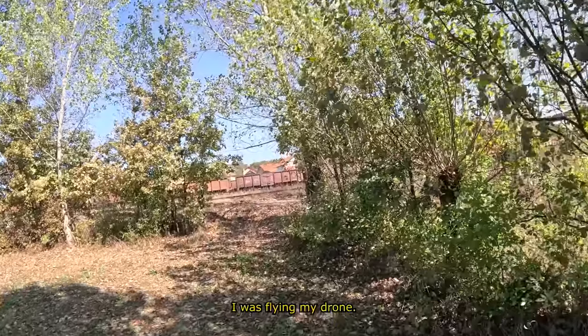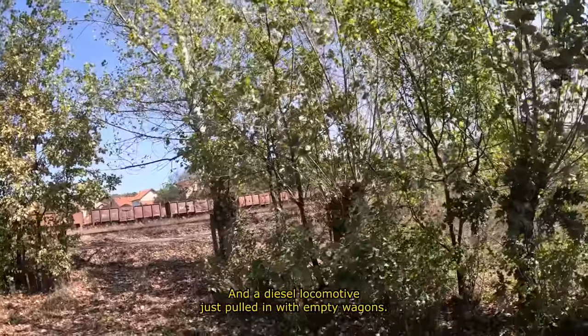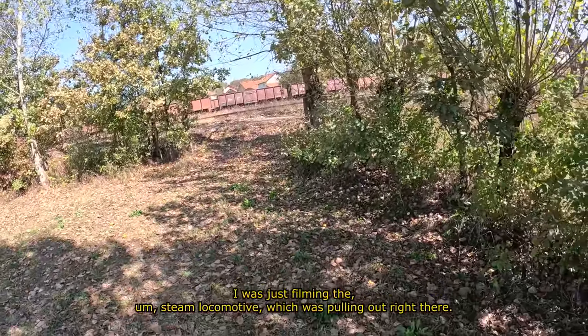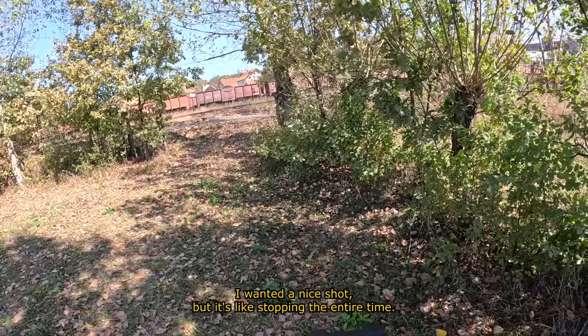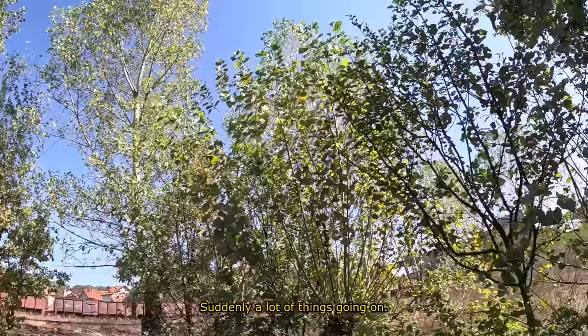I was flying my drone, I'm still flying my drone, and a diesel locomotive just pulled in with empty wagons. I was just filming the steam locomotive, which was pulling out right here. I wanted a nice shot, but it's stopping the entire time and my battery's dead because I'm pretty far out now. Suddenly a lot of things going on.